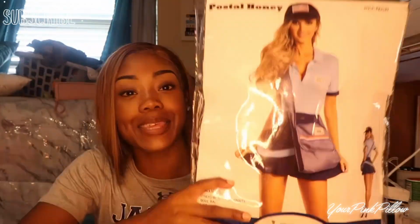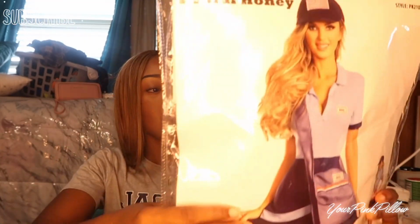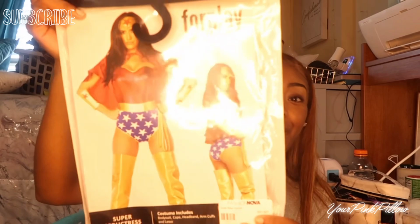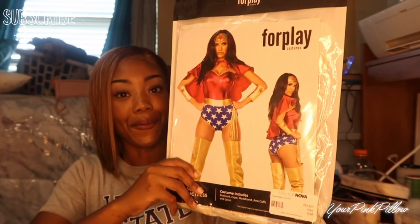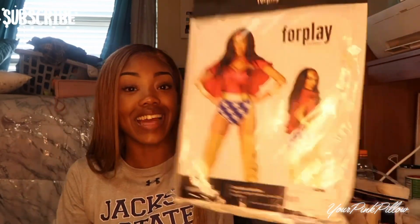Hey y'all, so here's the first costume I see. This is the male woman costume. I'm gonna show them all first and then I'm going to do the me trying them on. Y'all, this is cute. Here's the packaging. Oh yes ma'am, y'all. Ooh, this is so cute. This is I guess in a small.